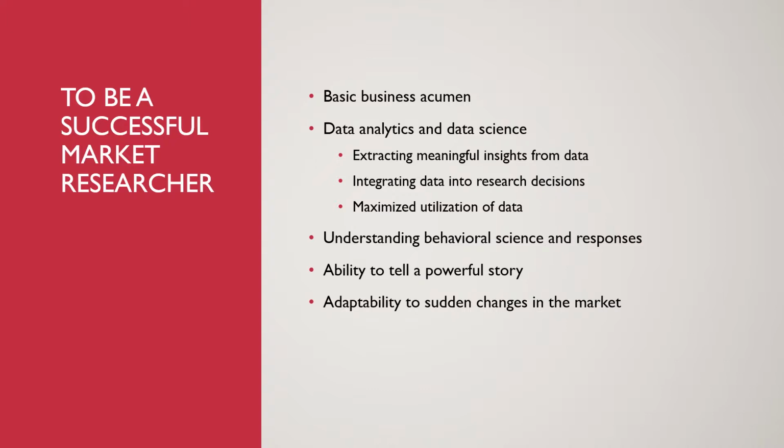Market researchers should be able to extract meaningful insight from data collection, be able to apply and integrate the data into research decisions, and also be able to get the maximum use out of the data that has been collected. In addition to the quantitative data collection, researchers should also be able to identify and understand buyer behavior and make use of qualitative data.